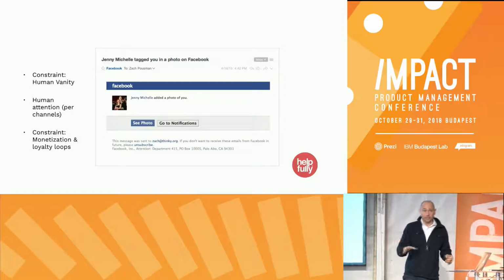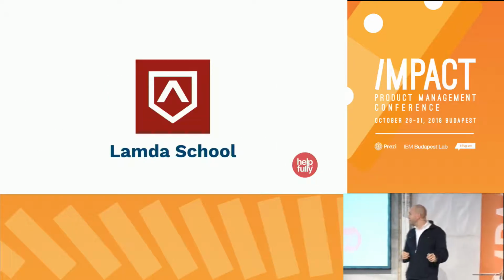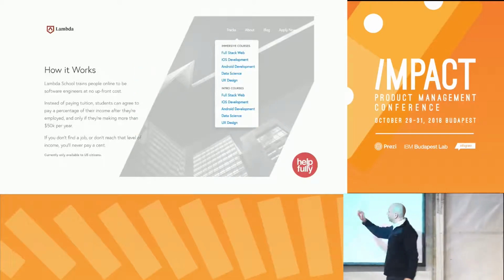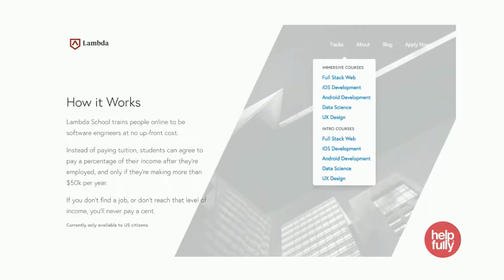I'll give one last example and then we'll jump into the definition I want to sketch out for you today. The last example is Lambda School, a new thing in the United States. It works like this: Lambda School trains people online to be software engineers at no upfront cost.